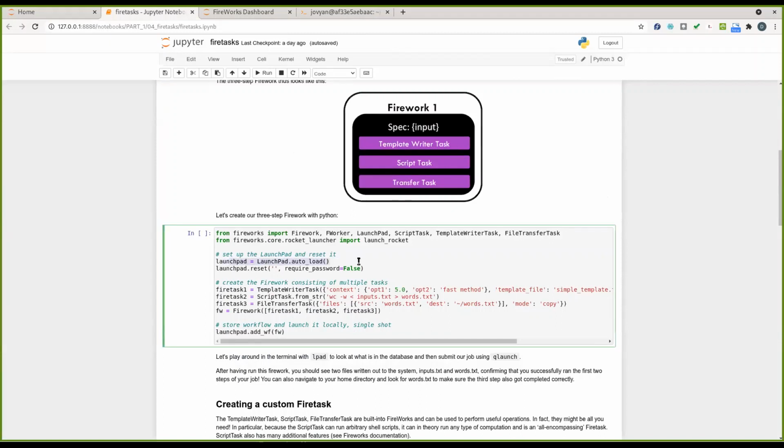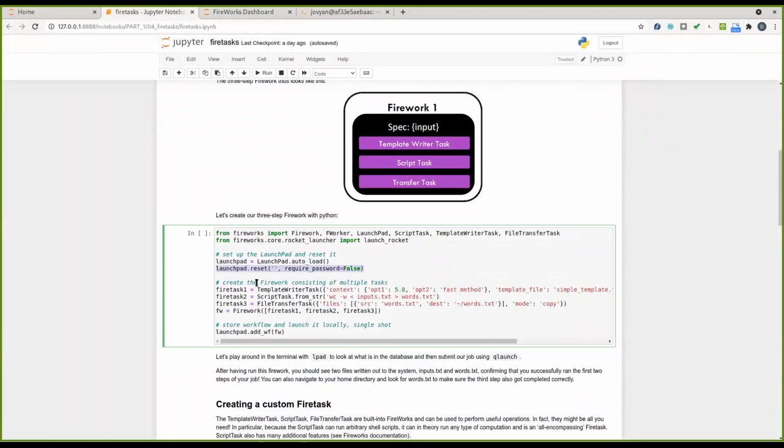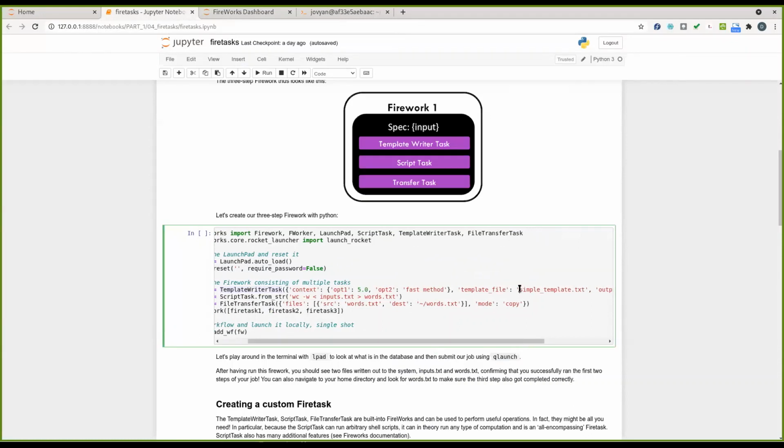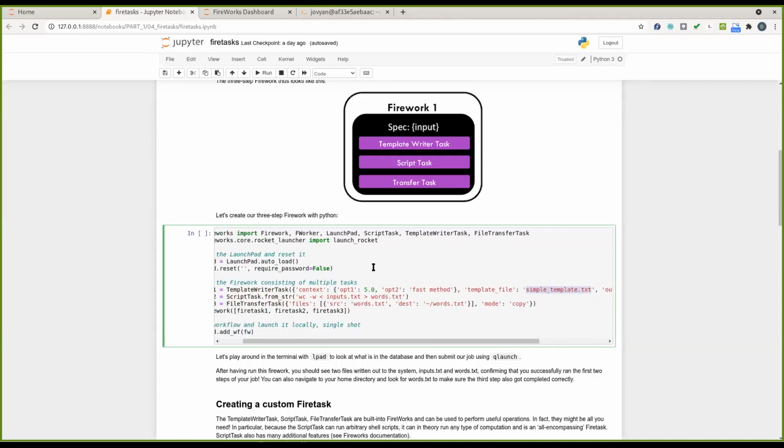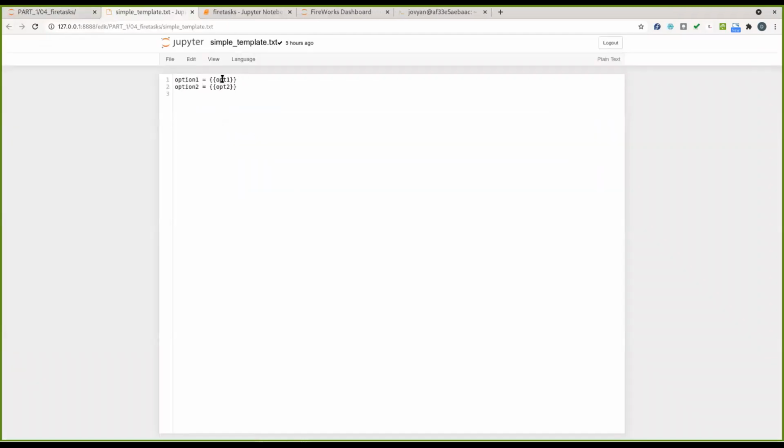So again, we first initialize the launchpad. We reset the FireWorks database. So in our FireWorks at this stage, we have the 5 jobs that were there before. Now we create the first task, which is a template writer task using this simple template, and then it should replace this option and this option with these two. Okay, let's look at what is the template task, simple template. So option 1 equal opt1 and opt2.